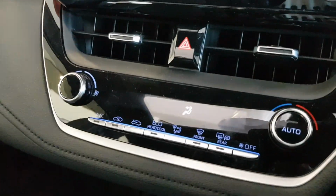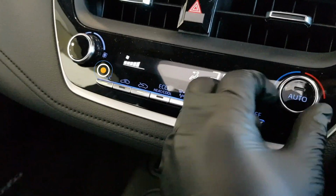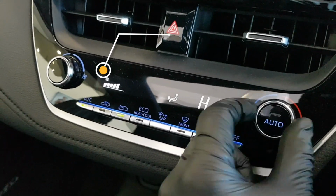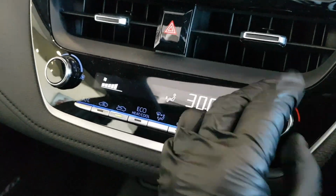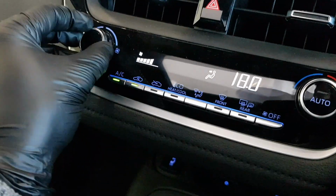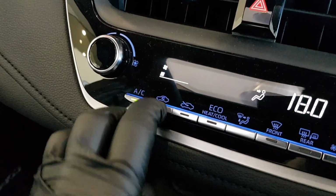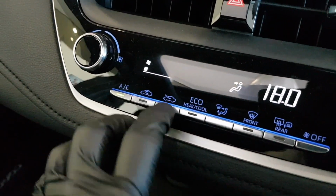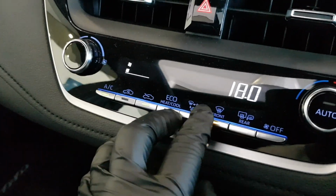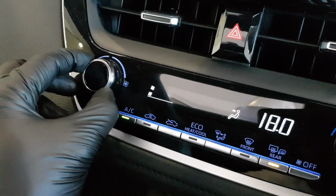You got climate control. Ooh, cold. Typical Toyota. See, the hottest is 32, and the coldest you can go is 18. Very powerful, typical Toyota. You can see different zones. Recirculation. Cool. Front and rear demister. Heated ones for the side view mirrors, very useful. Yeah, and you can see the buttons have some nice feedback.